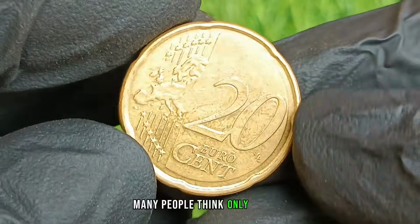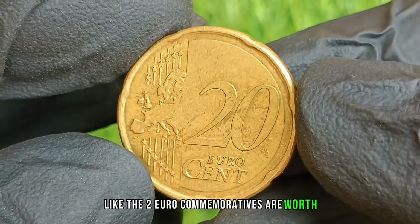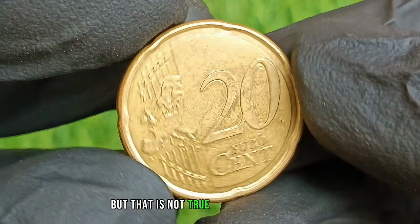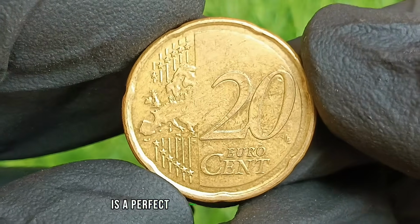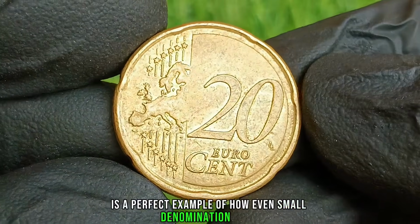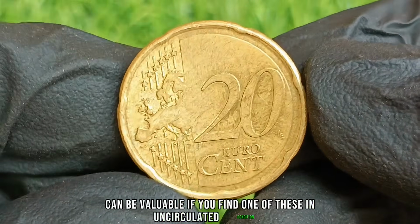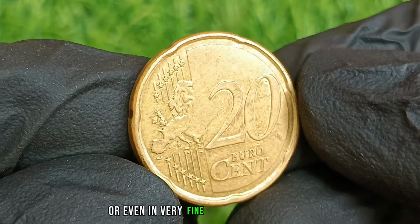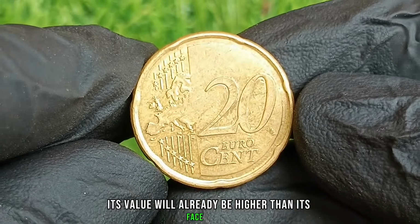Many people think only higher denomination coins, like the 2 euro commemoratives, are worth collecting. But that is not true. The 2009 France 20-euro-cent coin is a perfect example of how even small denomination coins can be valuable. If you find one of these in uncirculated condition, or even in very fine circulated condition, its value will already be higher than its face value.